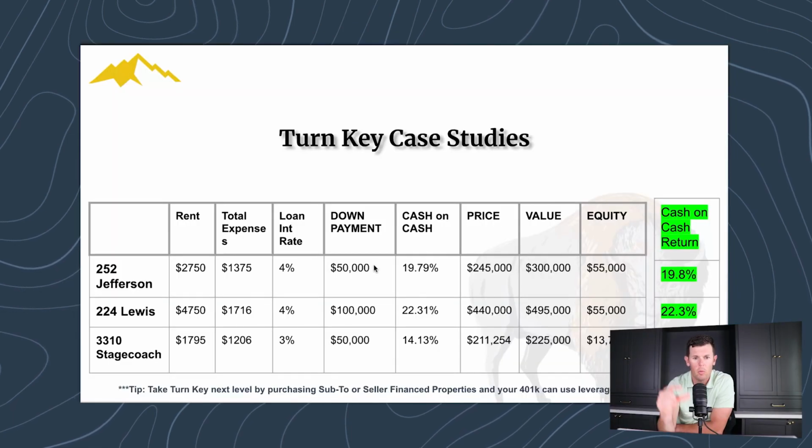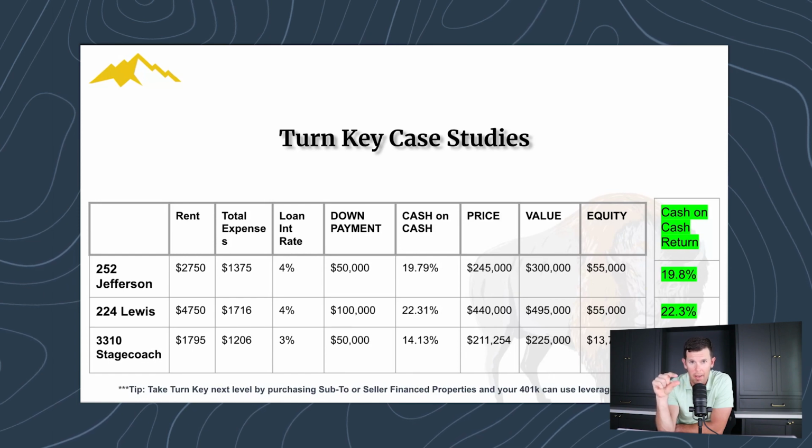So I calculated your cash on cash, which is simply, on example 1 on Gregersen, if we put 50,000 down, and then I looked at our total cash flow, or basically profit after all expenses are paid, divide that by the money we put in, and I do it annually.